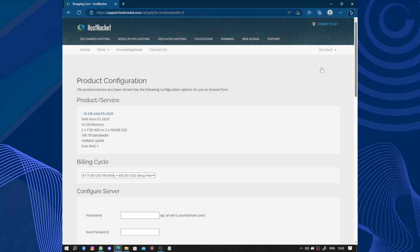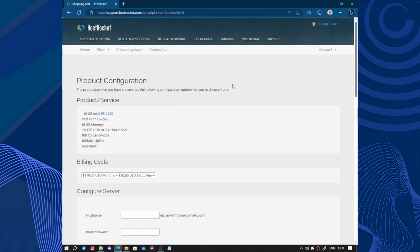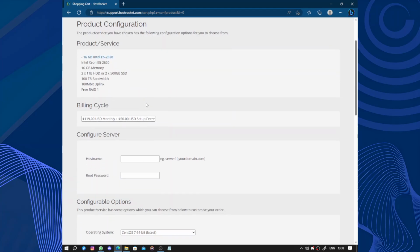However, one potential downside is that HostRocket's pricing plans may be a bit higher compared to some other hosting providers. While they do offer competitive packages, it is important to consider your budget and compare prices with other options before making a decision. So here is the product server, the billing cycle, monthly or annually.